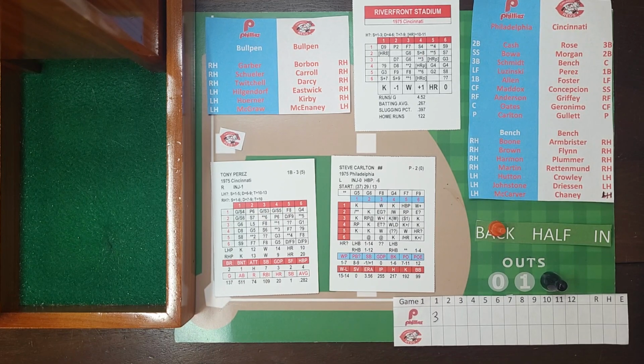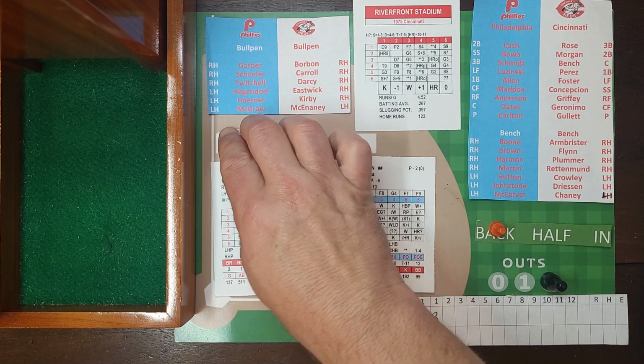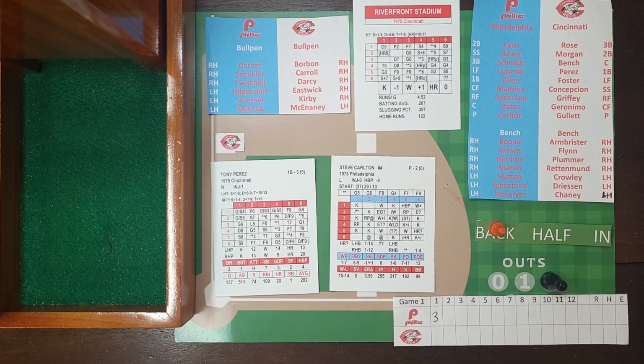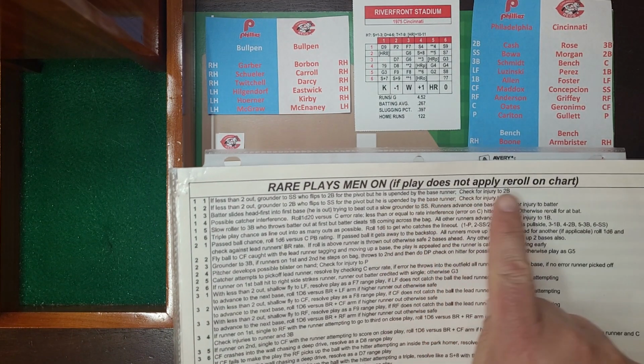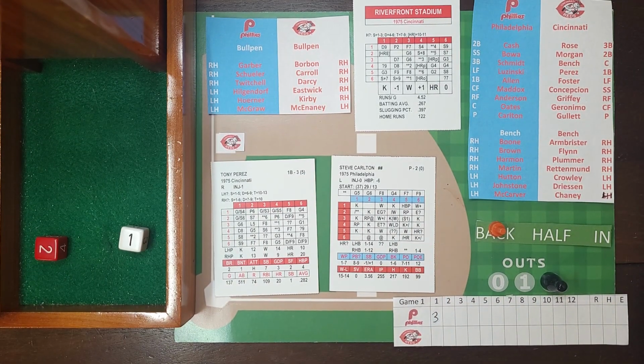All right, Morgan's a 4. But there's not less than 2 out. There are 2 outs, so it doesn't make any sense because if it doesn't apply, we're going to re-roll on the rare play chart because there are 2 outs. So really that failed range play doesn't even come into play. Since there's not less than 2 outs, we just need to re-roll the whole thing until something does apply, and that's what the chart says. It says if play does not apply, re-roll on chart. So that's what I'm going to do. Try a different number, 21.